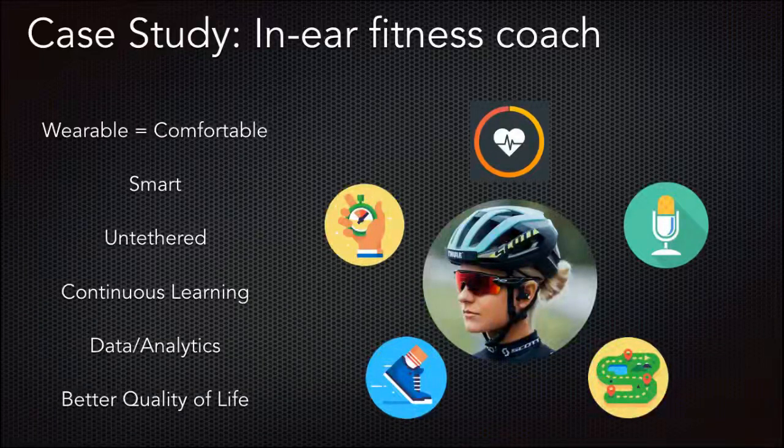It needs to be smart because it needs to understand what you're speaking and give you appropriate responses. It needs to be untethered. That could mean two things. One is you do not want wires running all over your body. And when you're running or cycling, you do not want to carry your mobile phone with you. And it needs to be tailored to you, which means it has to have a continuous learning process where it understands what your workout scenarios look like, how it can make you better rather than make a generic population better.